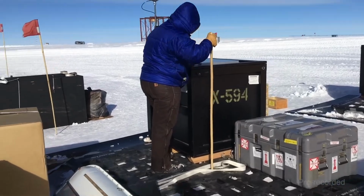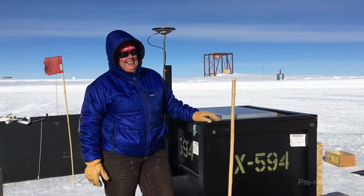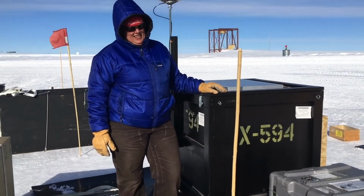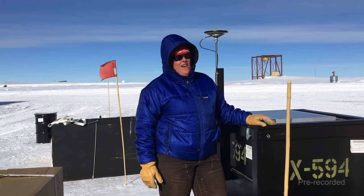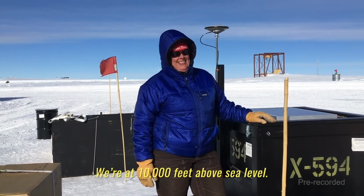What are you doing, Kelly? What's up with the GPS? Trying to breathe. Trying to breathe? What's the problem with your breathing? We're at 10,000 feet above sea level.